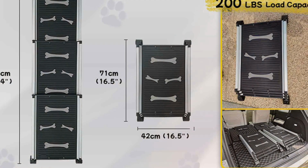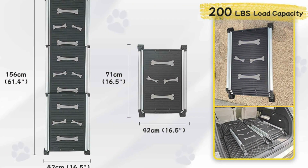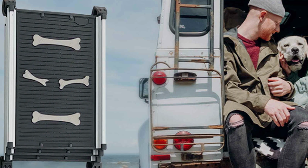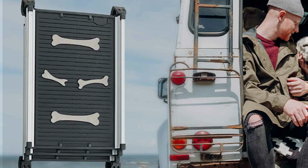Made from high-quality materials, it offers long-lasting performance, promising reliable support for your pet. Featuring a collapsible and telescopic design, this ramp is highly adjustable and portable, making it perfect for use with SUVs and cars of various heights. Whether you're traveling or running errands, you can easily bring along this ramp to provide your pet with the comfort and convenience they deserve.